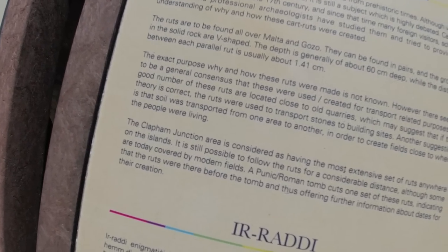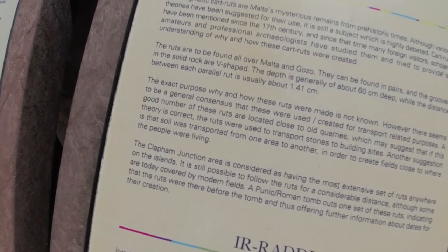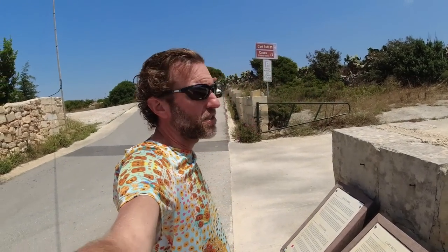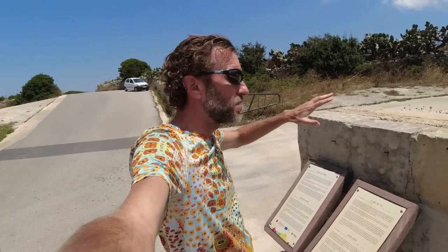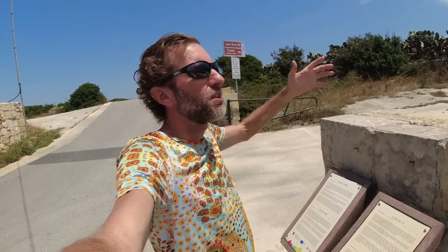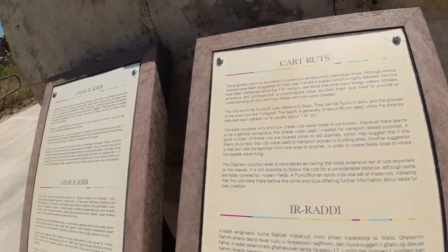Another suggestion is that soil was transported from one area to another in order to create fields close to where the people were living. So, either they were transporting big stone blocks and rocks and whatnot, or big carts full of dirt, soil, to take over to the fields where they were farming.